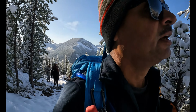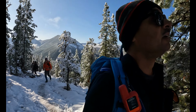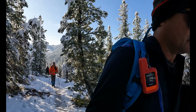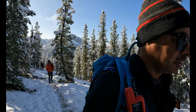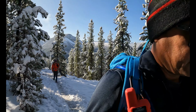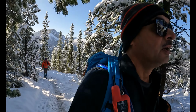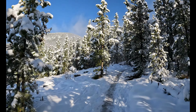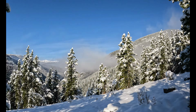Good thing is that we have quite a clear blue sky today, so we're not expecting rain or snow today, but the temperature is a little bit chilly. I think it could be zero or around plus two or three at the moment, but the snow is just adding to the beauty. Look at those clouds and fog.